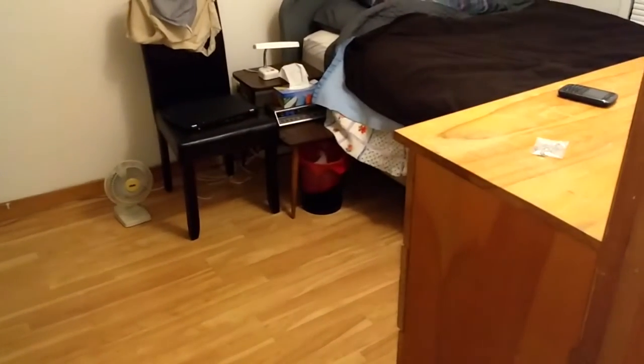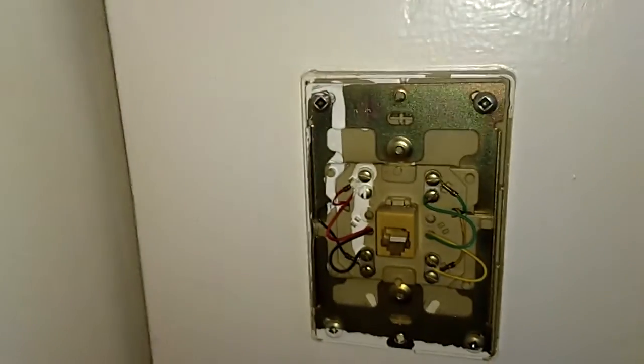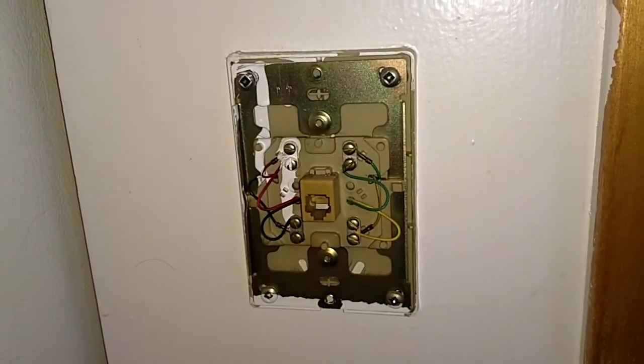But yeah, that's something I could possibly do. And then that way I could have a telephone in the bedroom without having to run a line, you know, through the doorway or whatever. So that's something I may look into doing. There's the grand tour of my new apartment.